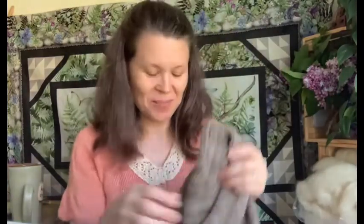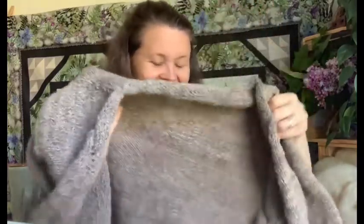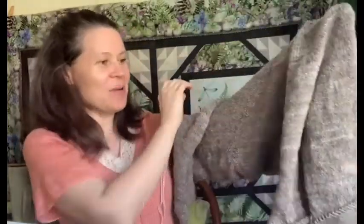Other spinning news, kind of spinning and knitting. I am making progress on my Bly sweater. Finally. I said last time it was starting to look like a sweater. Y'all, it has a sleeve. So I am pretty happy. I have about half of the sleeve done.